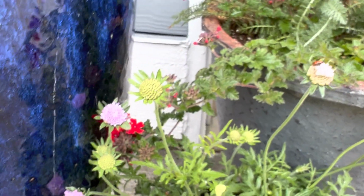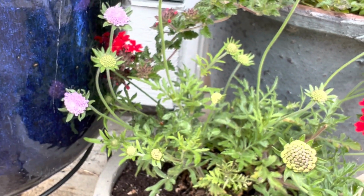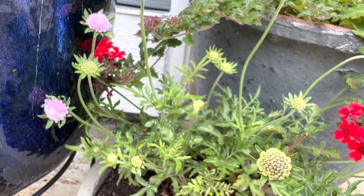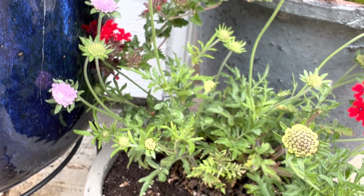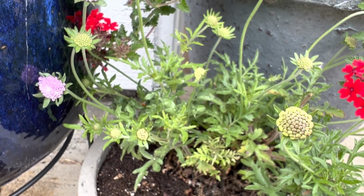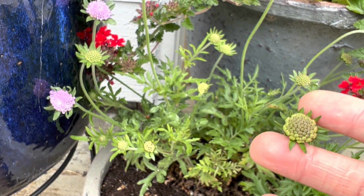I'm really proud of this plant here. This one's called Scabiosa, and it is a beneficial pollinator magnet. Apparently all different types of beneficial insects really love this particular plant, and it's a perennial. We had it in a container last year on Charles Street, and I actually had two of these plants, and one of them survived.